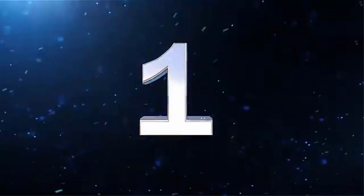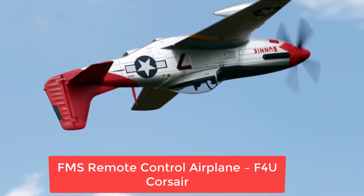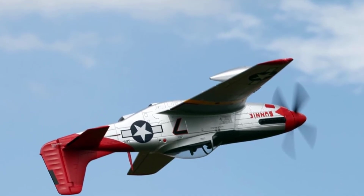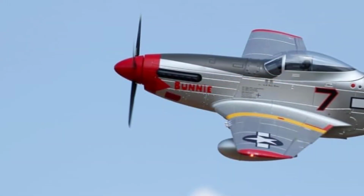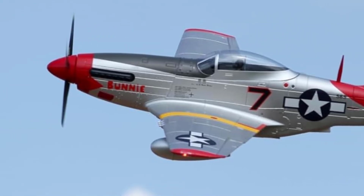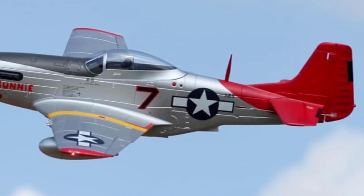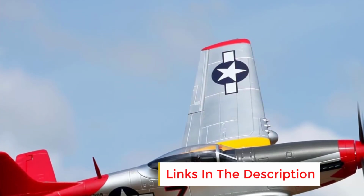Number 1. FMS Remote Control Airplane, F4U Corsair. The FMS P-51 Mustang Redtail is a high-performance 6-channel RC warbird designed for adult hobbyists and experienced pilots. With a 1,700mm (66.9-inch) wingspan, this P&P plug-and-play model delivers exceptional scale detail, realistic flight performance, and advanced features that make it a standout in the RC aviation community.